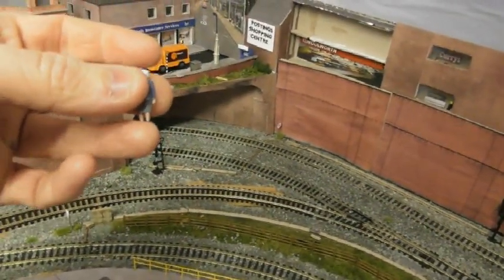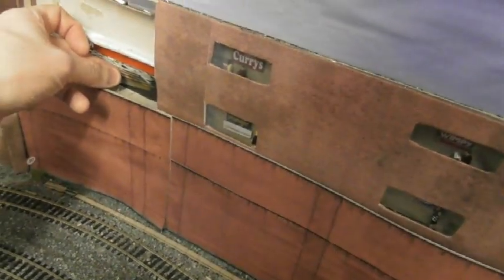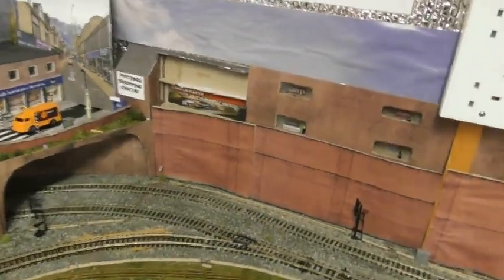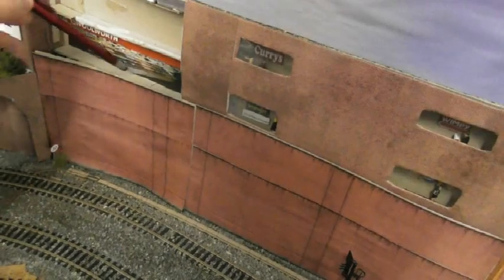Now, as for this lady here, I'm going to put a little bit of grey board on her feet and then glue her in, and hopefully that will raise her up a millimetre to sit like that. So by the way, the position of where they'll stand will be determined later on before I put the actual main wall bit back on with the bigger windows. I'll try and mark that out.